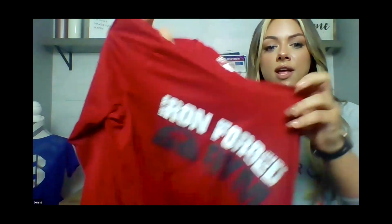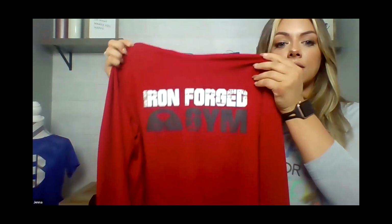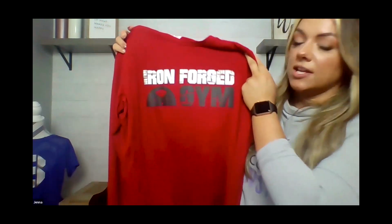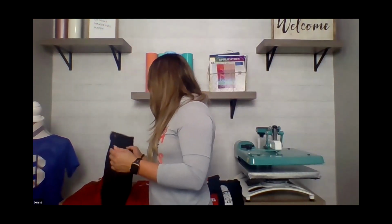So this is a New Era long sleeve tee, and it is a heathered texture. And as you can see, printing with UltraColor Soft, because it is that low temp application, we don't have any issue with printing some of these higher end items. So New Era is a really great brand when approaching this market.